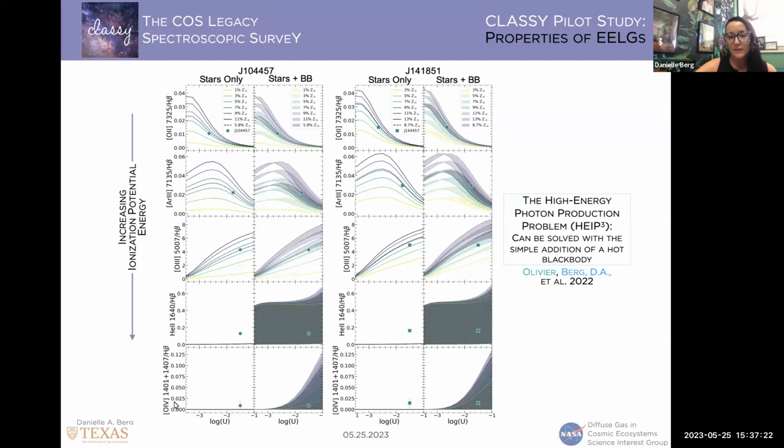We've looked at a lot of different things. One of the things that was really challenging is that if you add in something like just shocks or some standard AGN models, you get all of your line ratios being changed. And we wanted to consistently match them all at the same time. And Grace was only able to do that when she added just a simple black body, somewhere around 70 to 80,000 Kelvin, and being a pretty large fraction of the total luminosity.